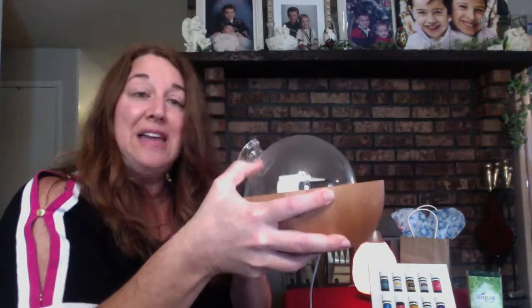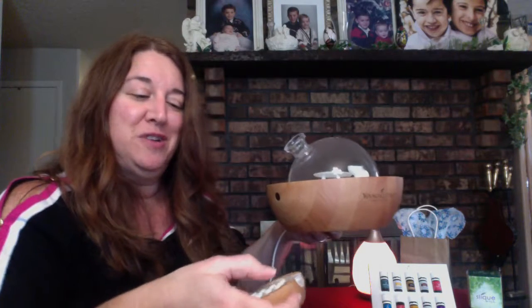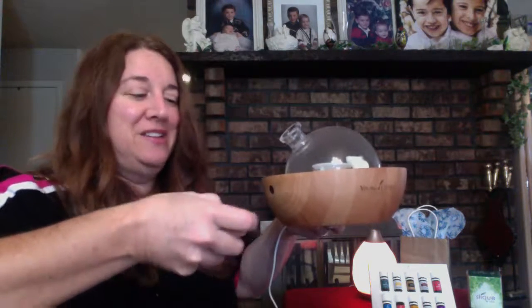If anybody has any questions, now's the time to post them in the comments. Some of you were asking in the comments about the diffuser and how it works, so I just want to show you real quick. The Aria diffuser, so you can see it up close. This particular one has a glass lid and a wood base, and it has the button to turn it on. So the remote, that's the word I was looking for.